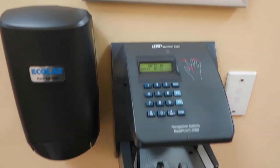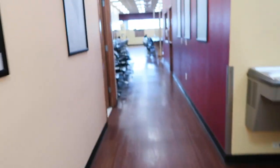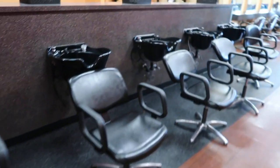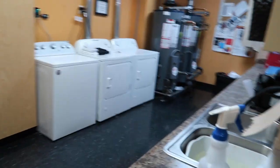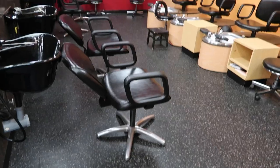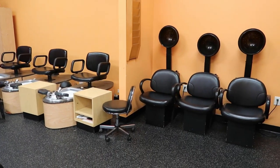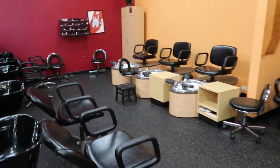So this is where we clock in. With our shampoo bowls. Dispense. More shampoo bowls, and then manicure and pedicures. Drying station.